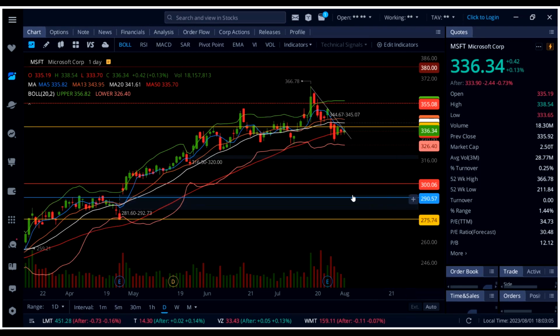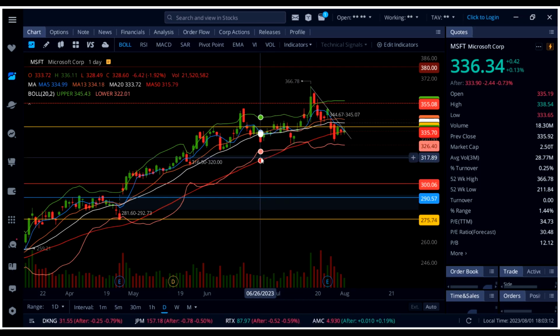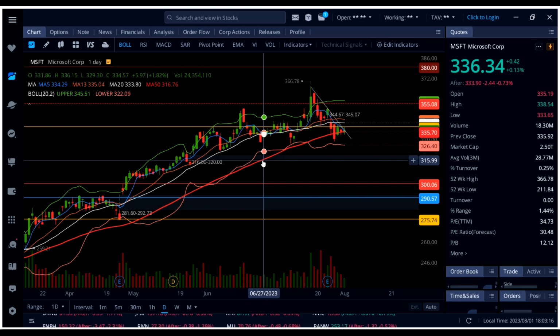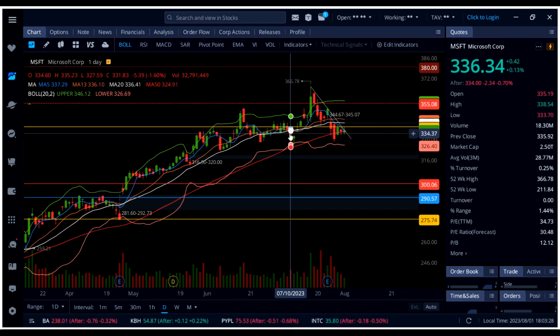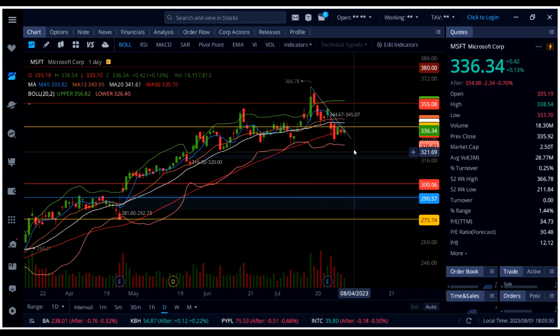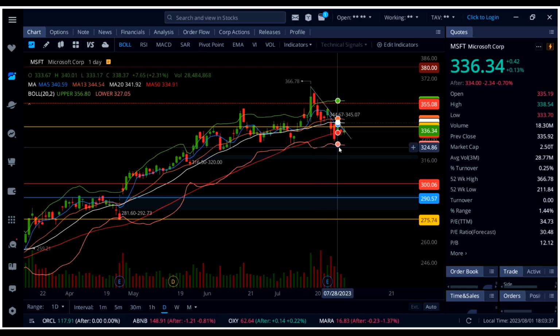On Microsoft, we got a flat day, and it was trying to break out of this downtrend today, but it didn't happen. Finally, actually closing above red line 50 SMA 335.70, which is good news, but it did not get that breakout above 338, 339 right here. And only if that happens tomorrow, we could see Microsoft running up to this white line 20 SMA up here, 341.61, and then the gap on top 345.